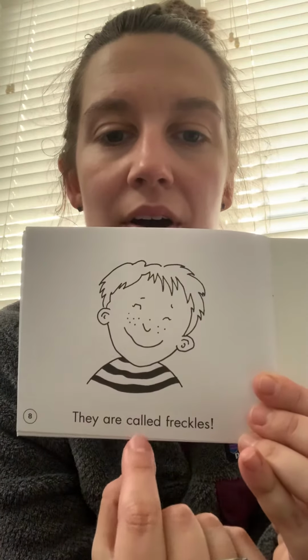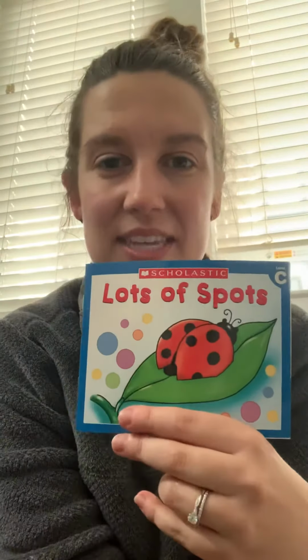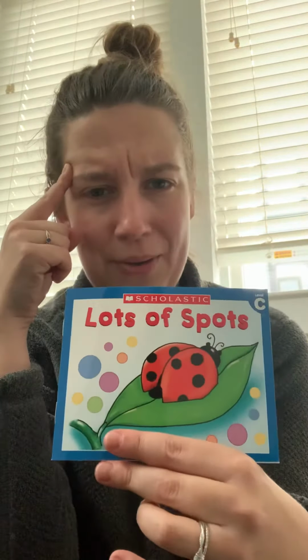They are called freckles. Nice reading, kindergartners. Think in your brain, what is this book mostly about? Go to the title. It's about things that have lots of spots.